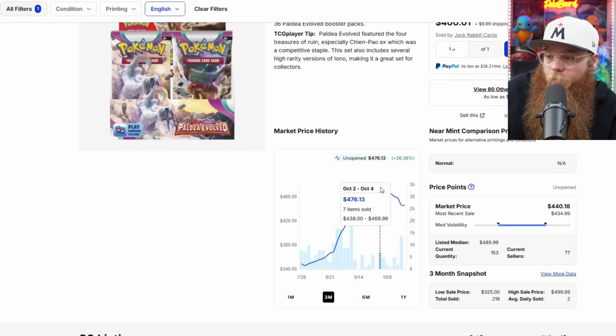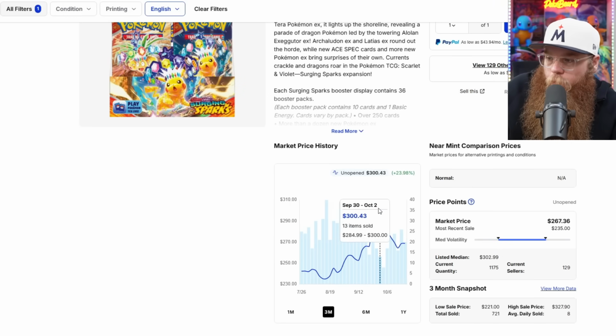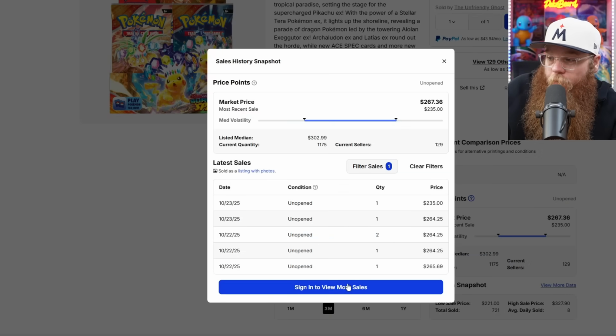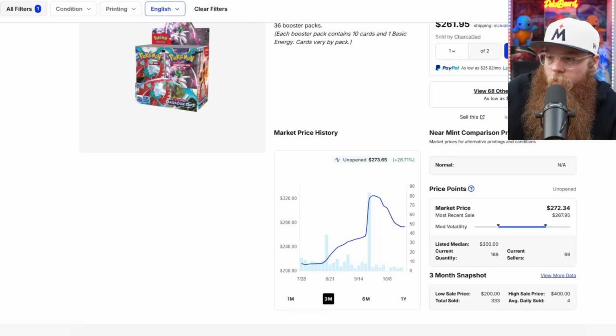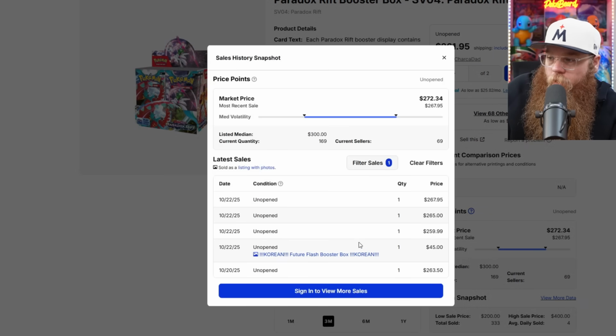Next, we have Phantasmal Flames Booster Box. Was at $477. Now last sold $434, $415, $445, and $400. Next, we have the Surging Sparks Booster Box. This was at $303. Now last sold $235, $265. Next, Paradox Rift was at $325. Now last sold $268, $265, $259.